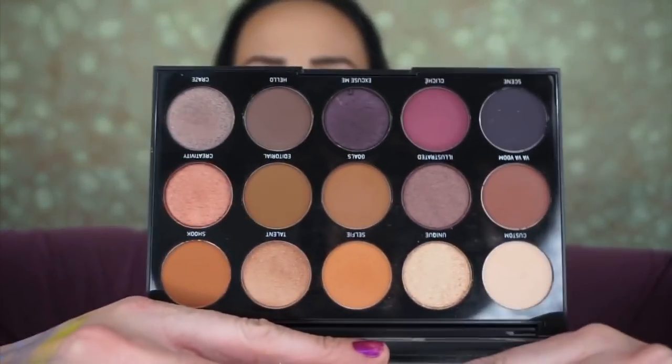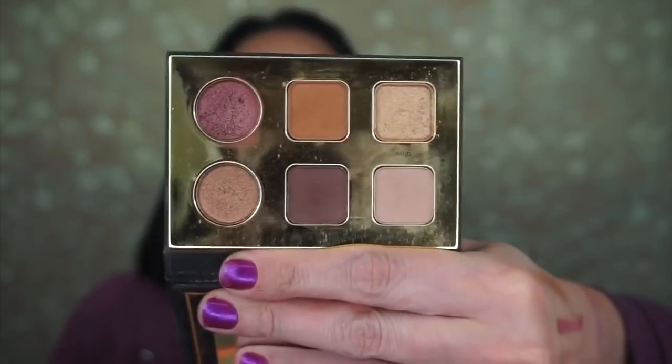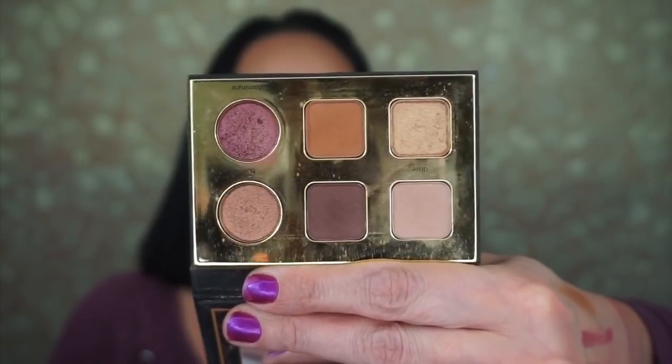I don't really grab for this ever. It's a really heavy palette. This one's heavy. I have the Tarte Pro To Go palette. I used to love this palette. I used to use this every day. I think this was in a favorites video. Like, I think I use this all the time. I have the Viseart Tryst palette.